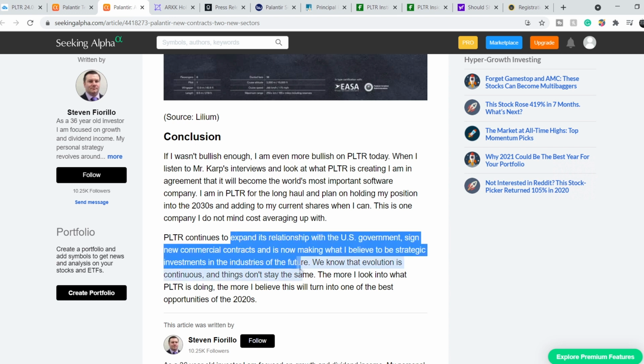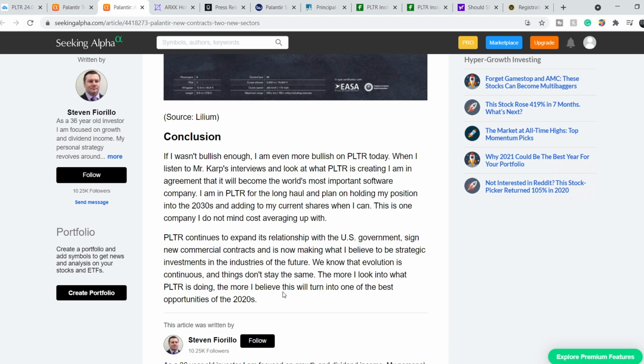PLTR continues to expand its relationships with the US government, sign new commercial contracts, and is now making what I believe to be strategic investments in the industries of the future. We know that evolution is continuous and things don't stay the same. The more I look into what PLTR is doing, the more I believe this will turn into one of the best opportunities of the 2020s." And I totally agree with Stephen Fiorio. In my opinion, it is one of the best companies.